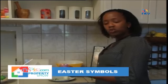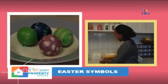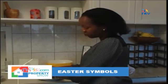So once you're ready to have breakfast, just go ahead and break them in the usual way. And you'll see that the eggshells are really pretty, so you don't have to throw them.